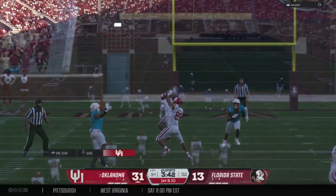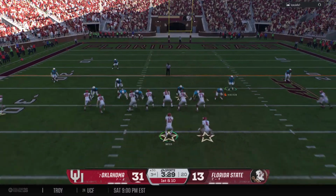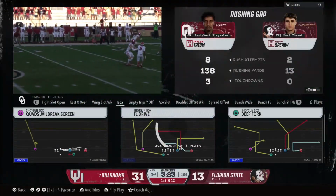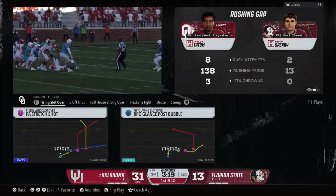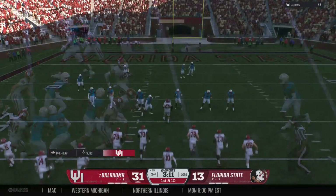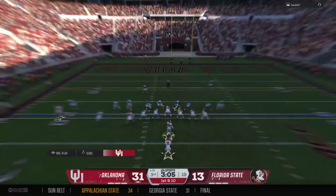We've seen that before. Another good run. Man, he has been picking up yards in bunches today. Jesse showing off all the skills. And he's showing no signs of slowing down, David. This guy just gets better as the game goes on. He is a beast. The Sooners have it with a 1st and 10.